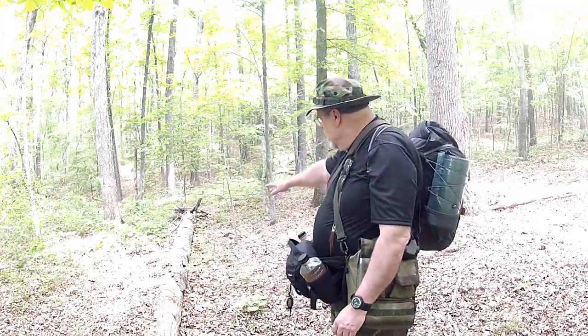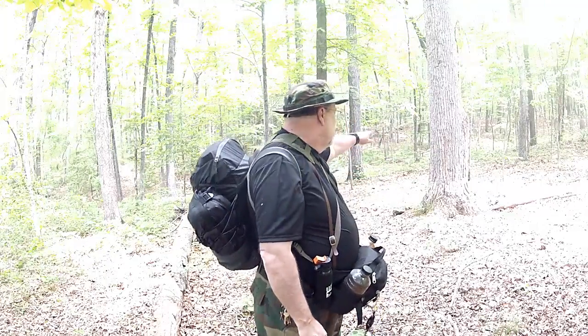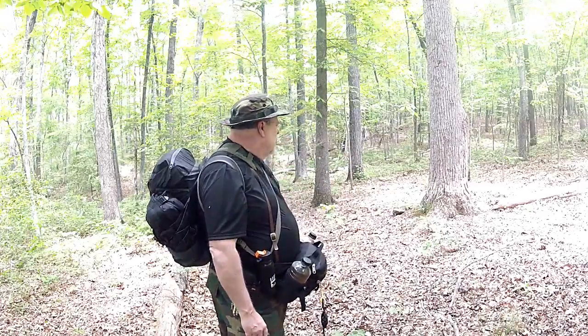Today, I'm out in the Birkhead wilderness near Asheboro, and I'm going to be setting up a stealth camping site. I found a pretty good spot here. I've got a nice down tree that I can sit on, and over here, I've got two large trees that I can set up my hammock between. So stick around and we'll get started setting this up.